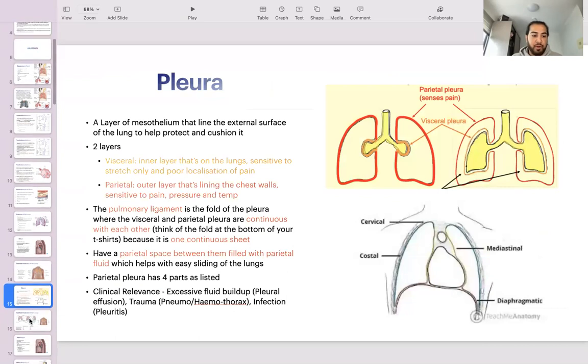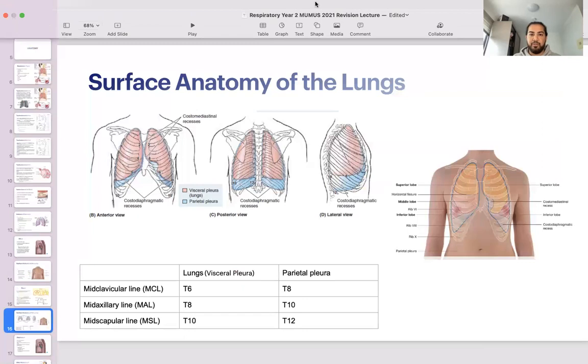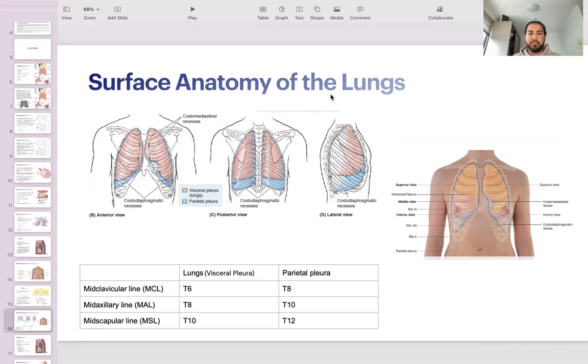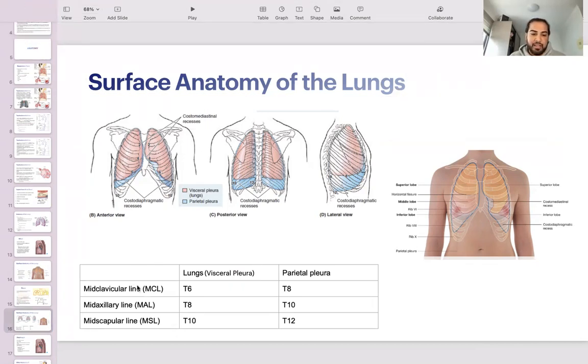Now, before I move on, if anyone has a question about this, feel free to ask me, because there will definitely be quite a few questions about the whole pleural spaces, like parietal and visceral pleura and all that. Now, the next thing of clinical relevance is the different lines and the different foldings of the visceral and parietal pleura.